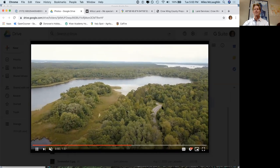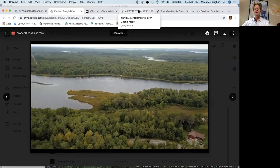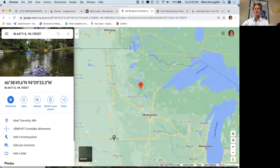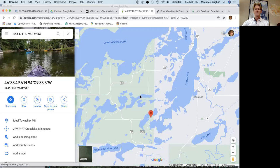You're probably wondering, hey, how am I going to access a property like this? You're going to simply use GPS coordinates, and all you're doing, you're going to copy. A lot of vacant land won't have an address yet, so you're going to copy GPS coordinates in just like somebody's address in Google Maps, and it's going to bring you to the property location.